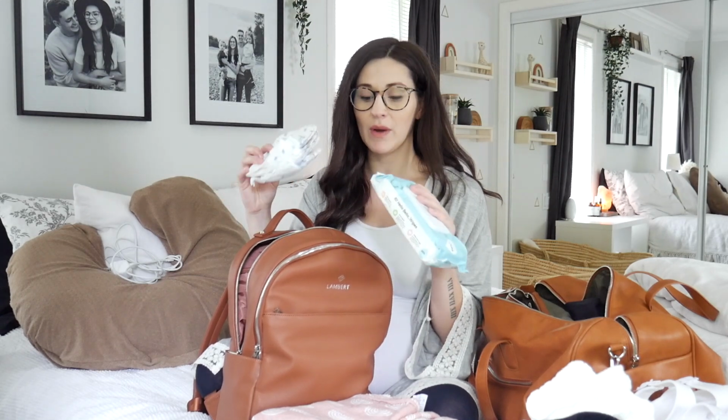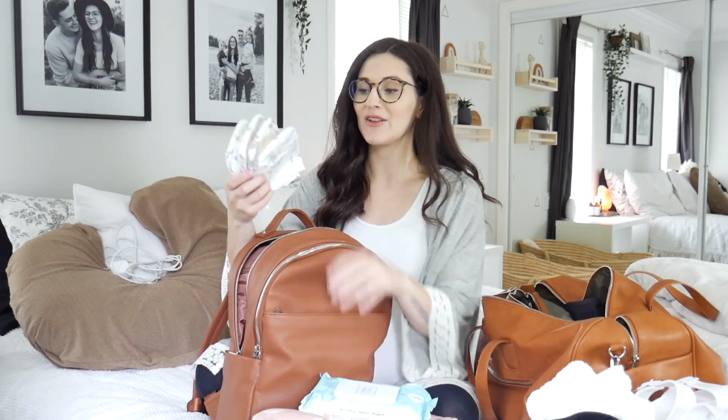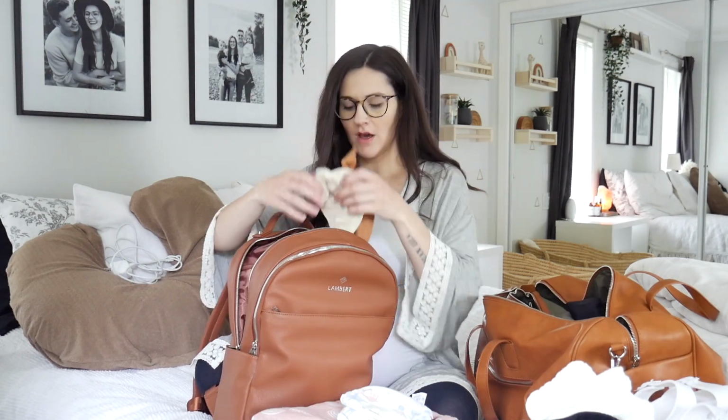So I actually am bringing some diapers and wipes as my hospital doesn't actually provide that. So I'm gonna be bringing my own, and these are actually from the brand Hello Bello, and I find that they work really well. So I have some newborn diapers. Like, look how small they are. They're so cute.